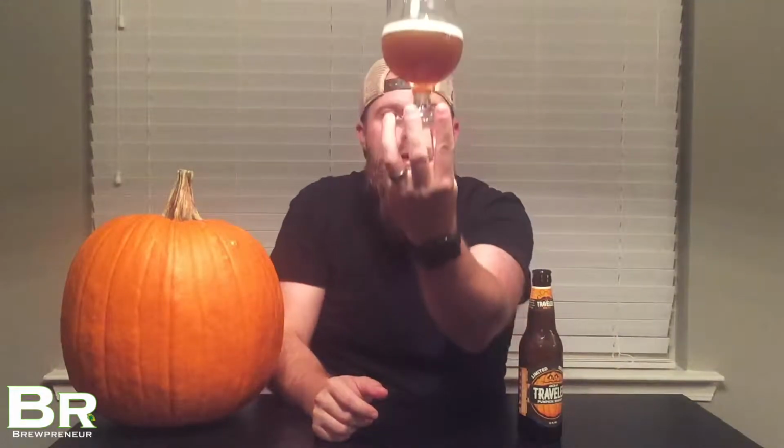Got a pretty strong white head on that, but very solid looking brew, I should say. Kind of a golden color, almost looks like an apple cider in a way, just because you've got that cloudiness which comes from the pumpkin, and just that characteristic color of the pale and sometimes a little darker malt there. But very good looking brew. Let's see what we've got on the nose.